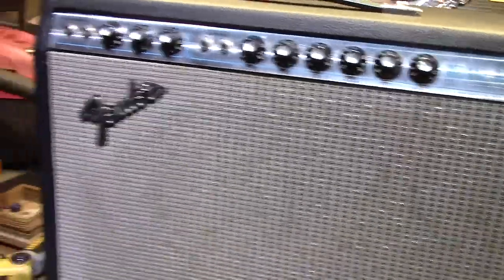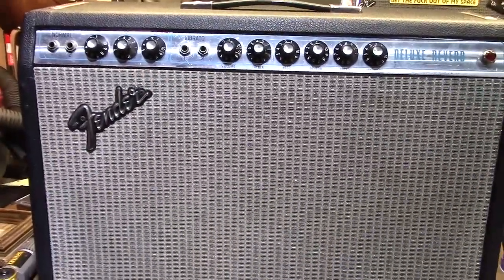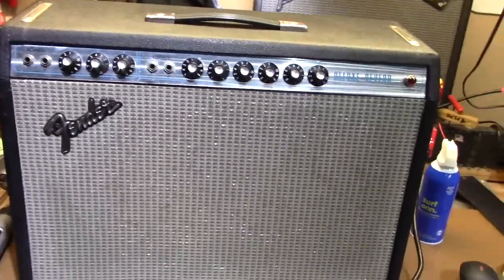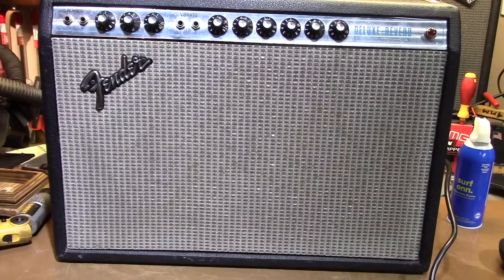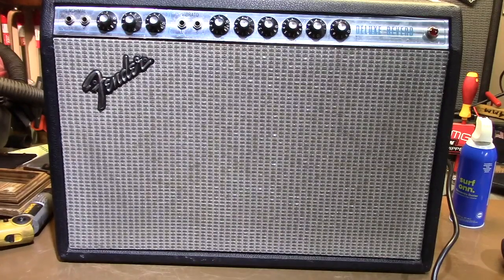I got it in my head recently that I wanted a Deluxe Reverb, and Jimmy over there at Jimmy's Vintage had a couple of them that would have suited the bill very nicely. This one was just too good to pass up. It's the right year. '73 is the year before they started going into the master volume pull boost kind of era, which is no big deal. Everything they did is totally reversible, but you have additional things on the front panel that are hard to reverse. So this one was the last year for the look that I wanted. So that's all for this report on my '73 Deluxe Reverb.